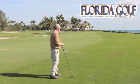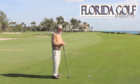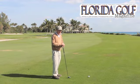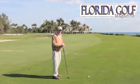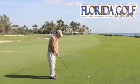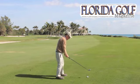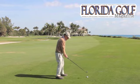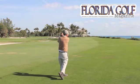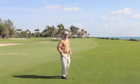I've hit a drive here, and I still have a long shot to the green. Normally from the white markers, the hole plays about 340 yards, and from the back markers, it plays 440 yards, so it's a big difference in length. So I should be playing from the ladies' tee, really. Okay, want me to hit it? I'll try. It's a pretty hard thing to do. Right on line. A little low, but right on line.